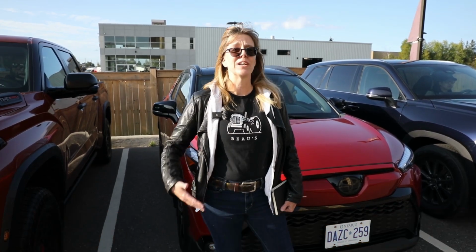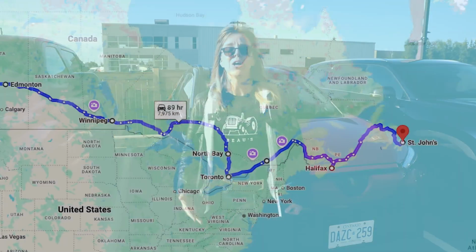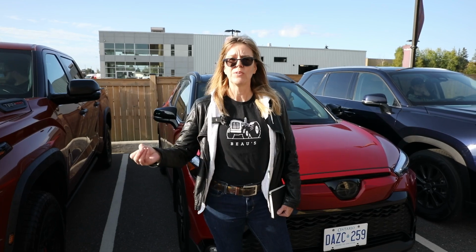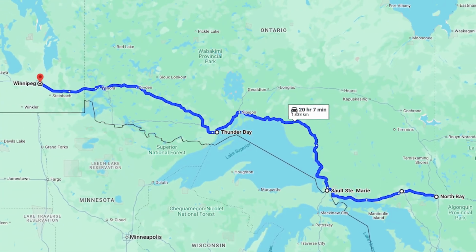We're here with Toyota Canada, celebrating 60 years in Canada. That's how long they've been creating cars here, making cars, selling cars here, assembling them. It started in Newfoundland, it's going to end in Victoria. We are taking the North Bay to Winnipeg route.